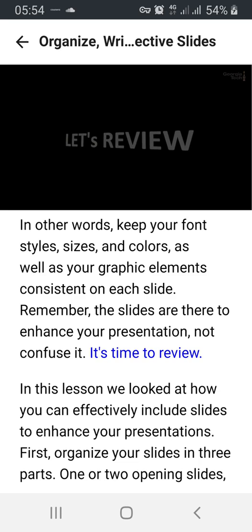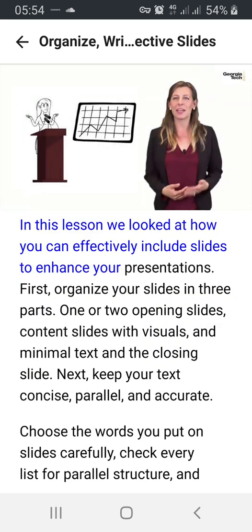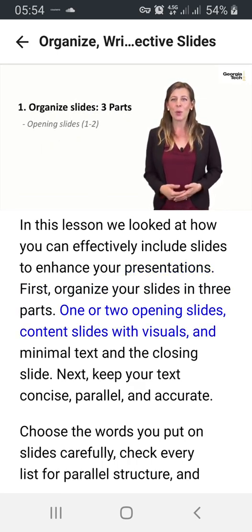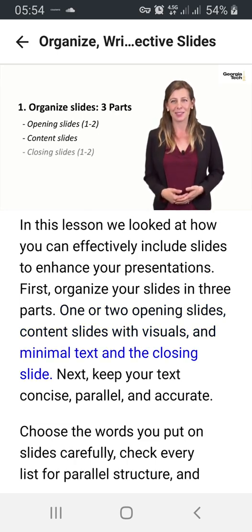It's time to review. In this lesson, we looked at how you can effectively include slides to enhance your presentations. First, organize your slides in 3 parts: 1 or 2 opening slides, content slides with visuals and minimal text, and a closing slide.